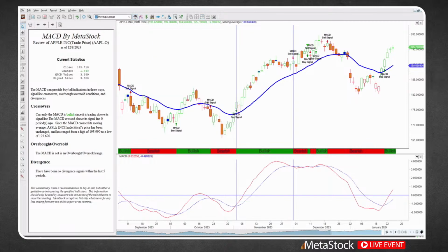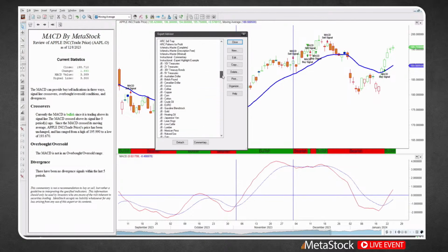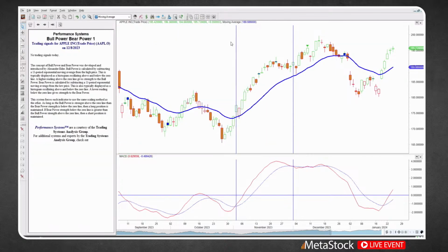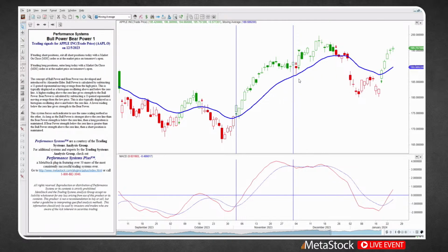So anytime you can change the expert advisor, and if you have the commentary up, it's going to automatically plot that new commentary. Let's apply a PS system. PS systems are awesome. Back testable, they give good information. Let's do Bull Power, Bear Power 1. Click that, attach, close. And now you can see little arrows. There's a long position right here, and then it tells you to exit over here. And you can just see that throughout. Look, it gave a long position the same day as the MACD.